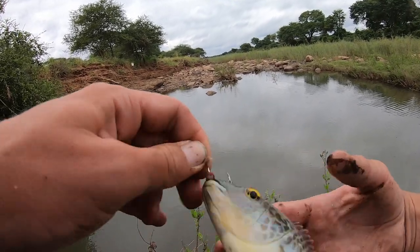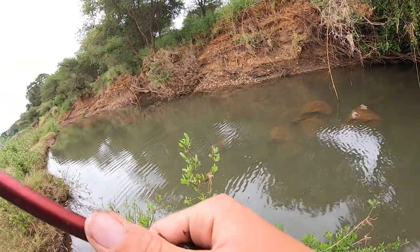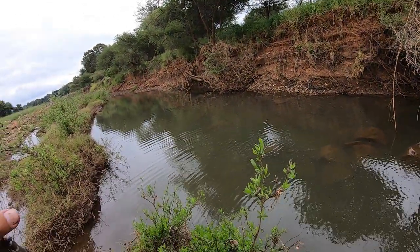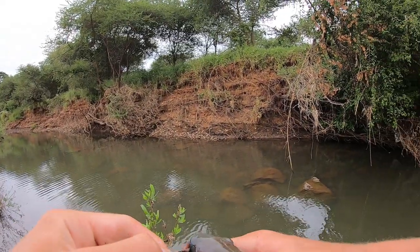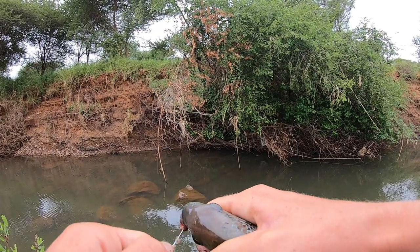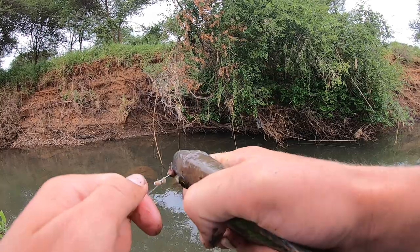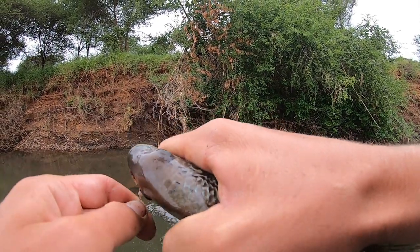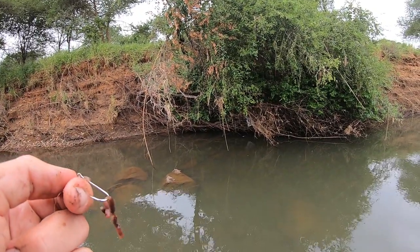I want to see if there's still a bass in here. Bass! What is it? Joking, it's a bream. No. There are lots of fish here, I can see so many. Bye bye.